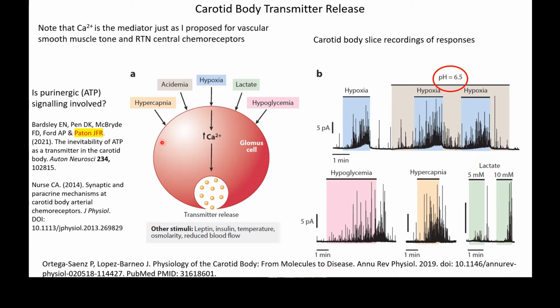He does show you, is ATP signaling involved? Well, my good friend Julian Payton here, he's a major player in this, and you can look up lots of his papers. If you're interested in the aspect of control of high blood pressure and possible removal of the carotid bodies, that would be the name to look for. And Colin Nurse, our Canadian investigator here, has also published reviews on the paracrine mechanisms in the carotid body.